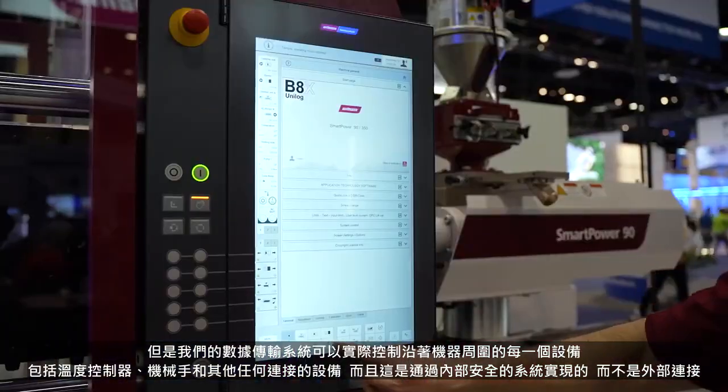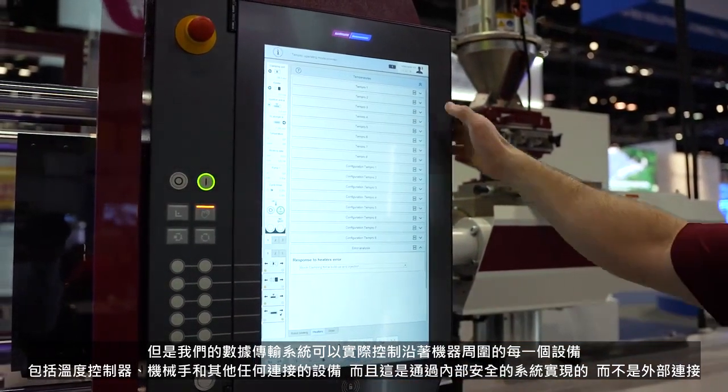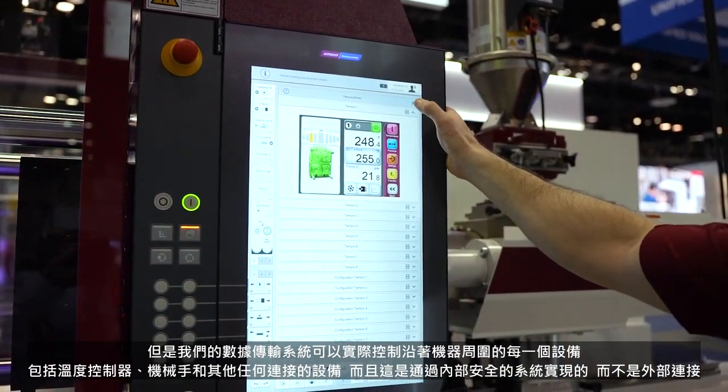Hey Jack, how you doing? I'm doing good, Dave. Thank you for asking. And you covered a lot of what Wittmann 4.0 means to us as a company. But the main thing that we want to focus on that really sets us apart is the centralized router that you talked about and the data transfer that we have. A lot of people can do visualization of auxiliary equipment on their controller, but with our data transfer system, we can actually control every piece of equipment around the press. And that's TCUs, robots, anything connected. And that is also through a safe and secure system internally, and it's not an external connection as well.